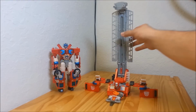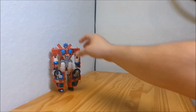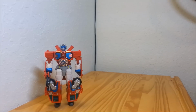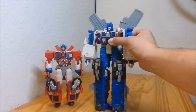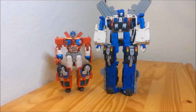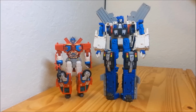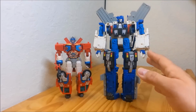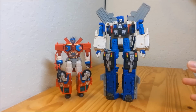So next thing I'm going to do is I'm going to take this guy out. And before we get into the super mode for Optimus here, we're going to do another combination. I'm going to bring a special guest. This guy right here is Robots in Disguise Ultra Magnus. Now I know I said that I wasn't going to cover Ultra Magnus in these videos. So why is this guy here? Well, in the show, Optimus Prime and Ultra Magnus combined to create Omega Prime. So I'm going to go into that combination right now.